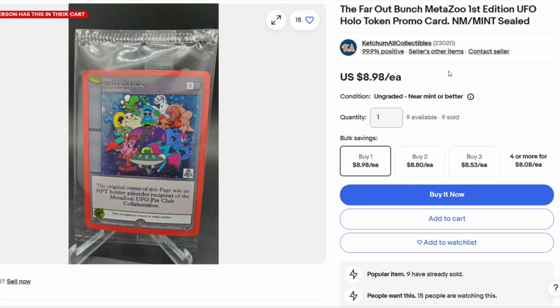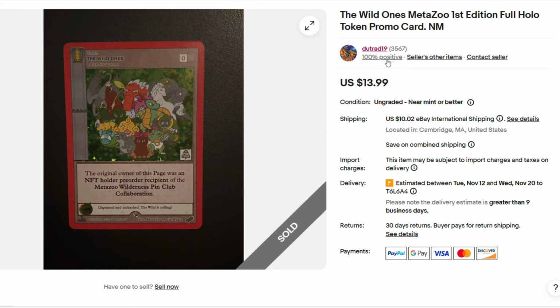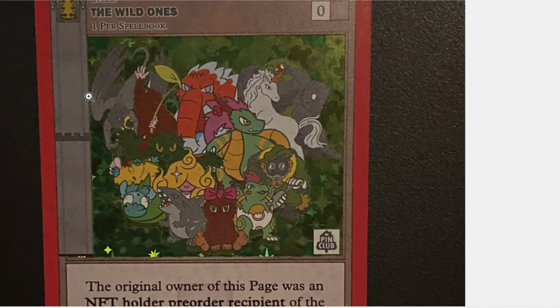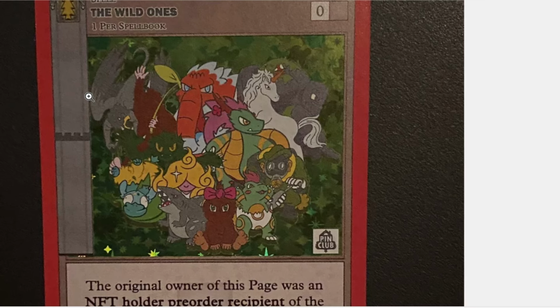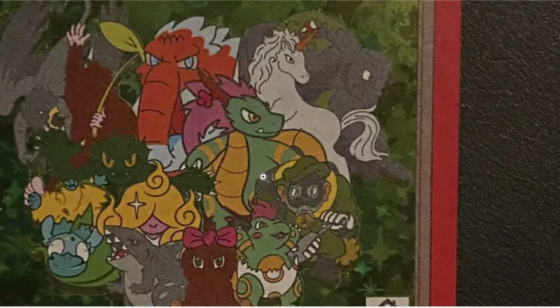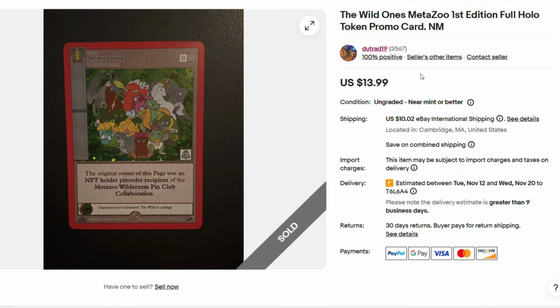And Catch 'em All Collectibles has 9 available, and the more you buy, the more you save. And I believe this is from the Wilderness Pin Club collection, the promo card. Awesome. I mean, just awesome artwork. Pretty cool. Actually, I like the other one better, the UFO one. But look at this. That Cumberland Dragon right there reminds me a lot of the sample Cumberland Dragon. Sold for $14 as a buy it now.